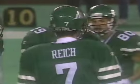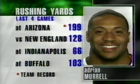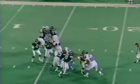Henry Ford is there to stop him. We'll give you a check on Adrian Morrell's numbers as to what he has rushed for. As you know, over 1,000 yards this year, but not too productive thus far in the ball game. 20 yards on 9 carries. Well, you know, remember too, this is one of the top rush defenses in the NFL that he's facing. I mean, he's rushed for 100-odd yards against some pretty strong teams. And you throw Buffalo in there, and Indy had a big game today, New England, but this defense is number 2 against the run in the NFL.